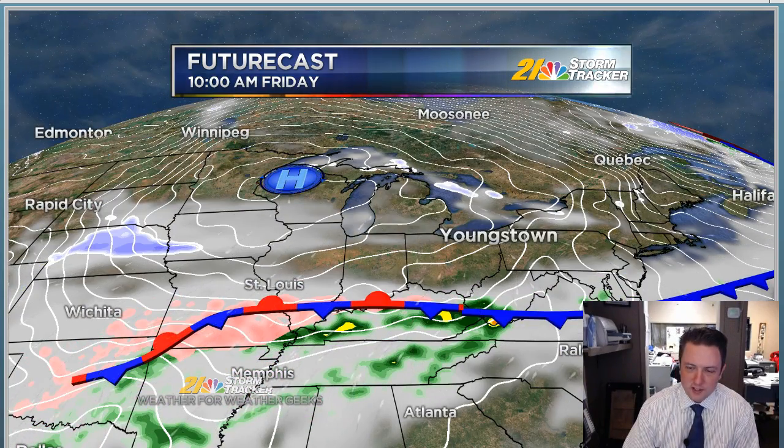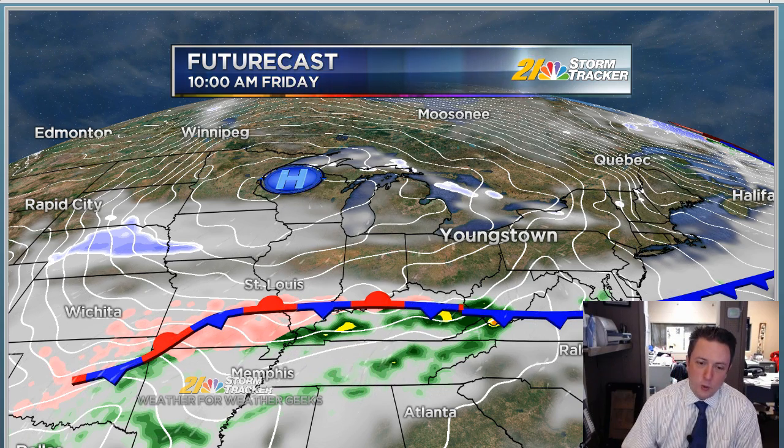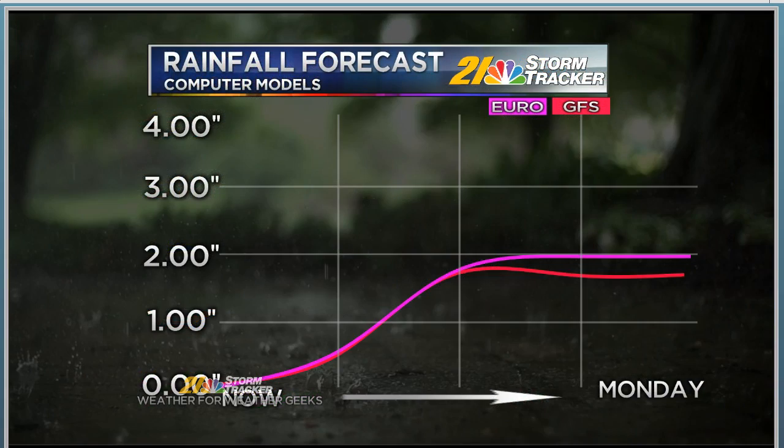Now behind that next front, another pretty decent day on Friday. It is going to be a lot colder Friday. Back to about average, lower 30s on Friday, maybe even upper 20s. But we'll see a decent amount of sunshine. The big question for the weekend becomes what happens with the tail end of this front as it wiggles back north? What kind of precipitation does it bring? We'll talk about that in a little more detail in just a second.